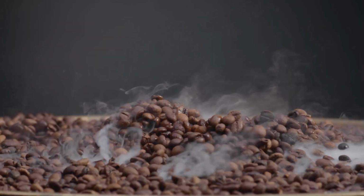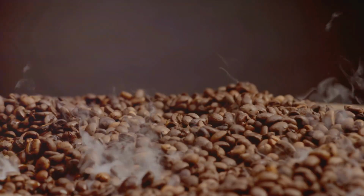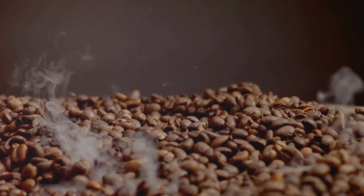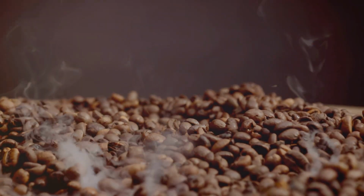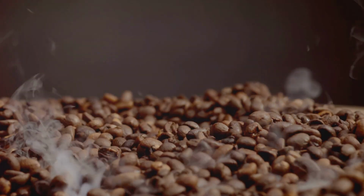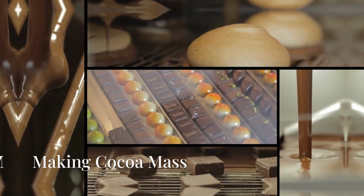The air fills with the intoxicating aroma of roasting cocoa, signaling that transformation into chocolate is well underway. This aroma is a promise of the delicious flavors to come, a testament to the roaster's skill and the beans' journey from raw to roasted perfection.